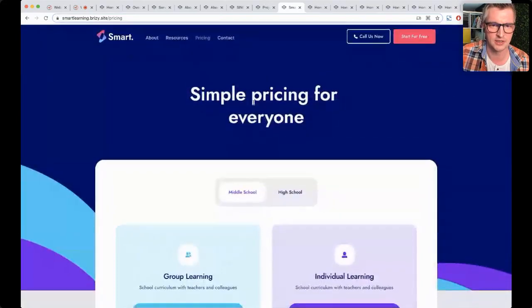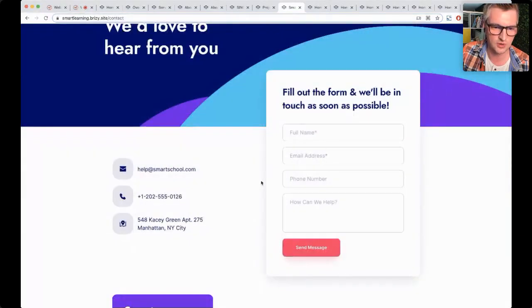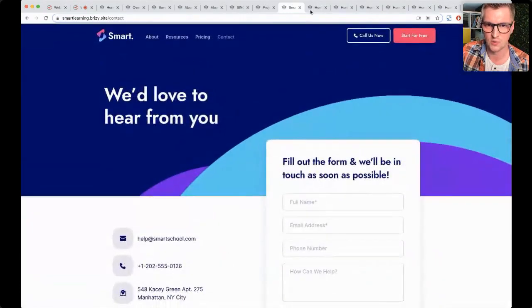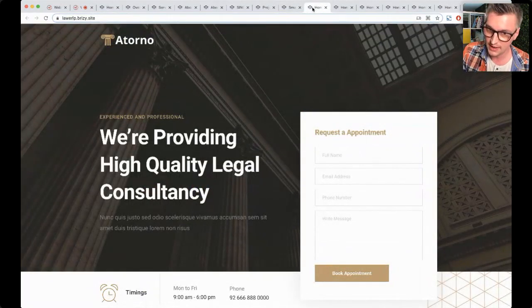And some frequently asked questions. And last, the contact page, of course, with the usual contact form built with Brizy. And that's about it with this one. We'll jump right now into landing pages. What I showed you until now were layout packs that come with multiple pages, and now we jump to the landing pages.